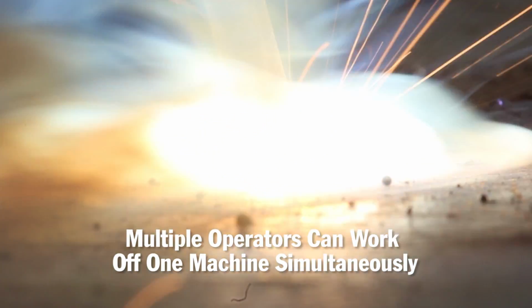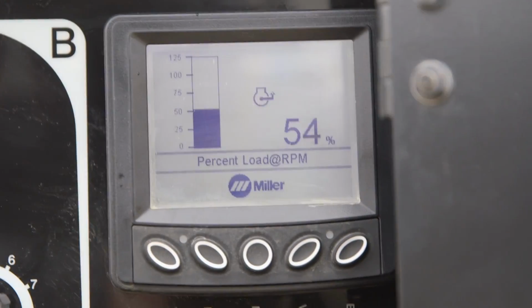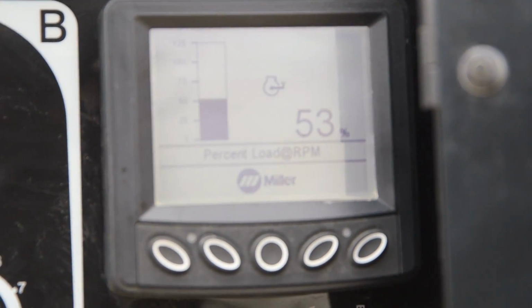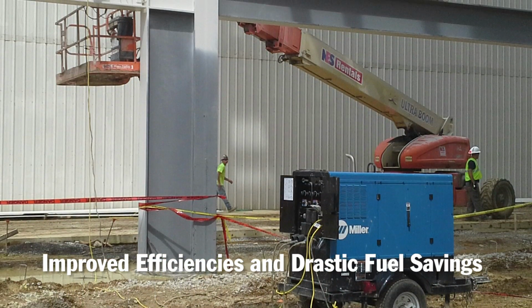Cost-wise, you're spending less money in fuel. You've got 2 men running off 1 machine as opposed to 1 man on a machine of his own. It pays for itself there with the fuel over years. Your fuel cost is cut, I won't say in half, but it is cut drastically.